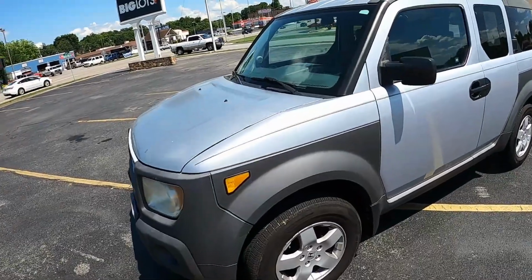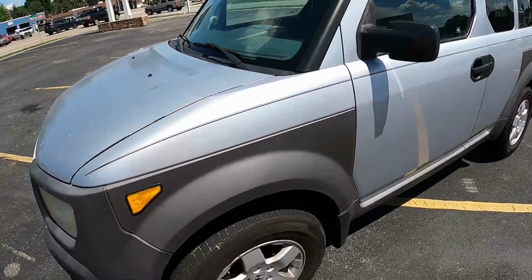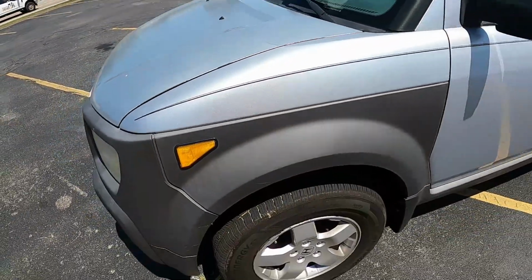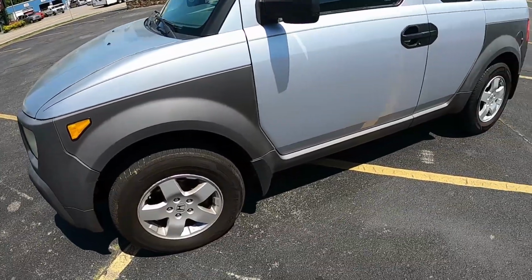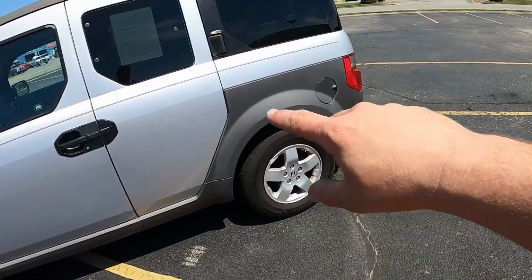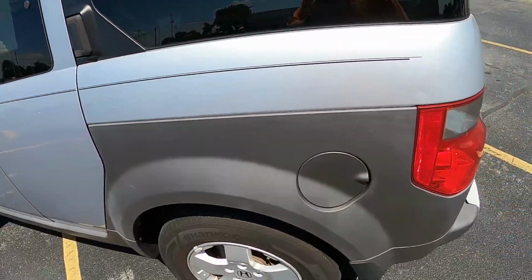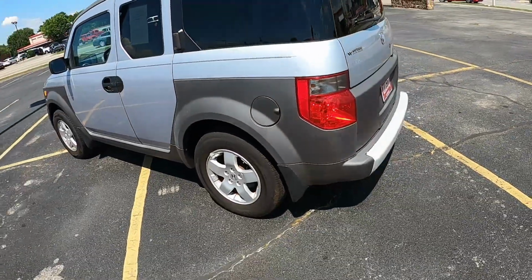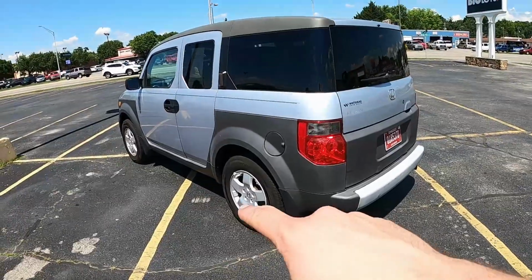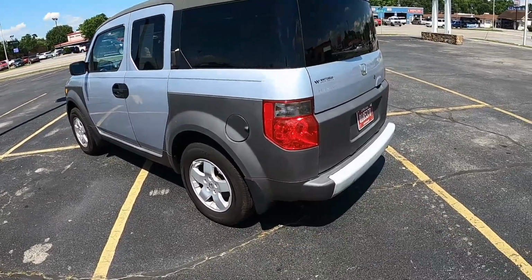So you see here you have your body color, and it was available in a variety of colors like any automobile. But they came with these gray plastic fenders and lower rocker panels. Back here is the rear fenders with the fuel door, also in the gray plastic cladding. You got some nice 5-spoke alloy wheels on these things, which is really nice. These are not the base wheels. The base wheels are actually like these steel wheels. These actually look pretty good.